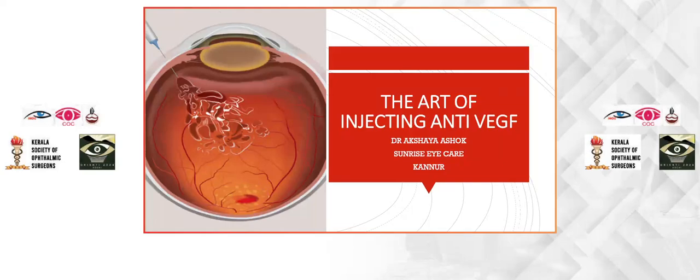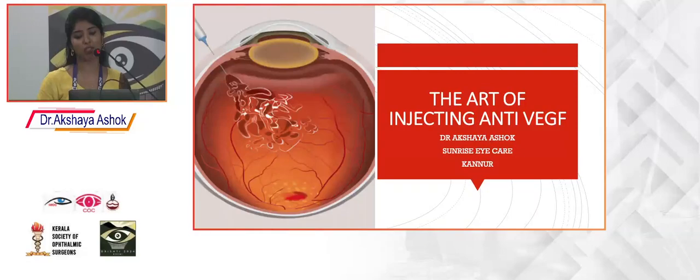As we have gone through the chemical composition and the different types of anti-VEGF injections in detail, now my task is to describe the right technique of giving intravitreal injections.